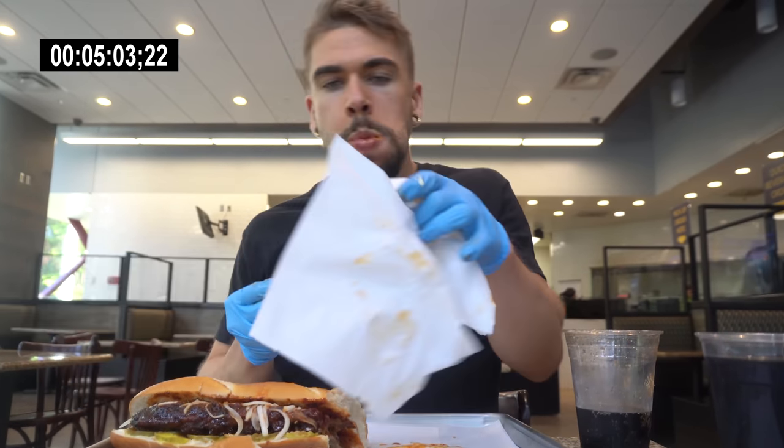So again, obviously this is like an oversized, made larger version. They do have a traditional one on the menu, and I saw it. It's like the size of your regular banh mi sandwich. So yeah, definitely would recommend trying one.